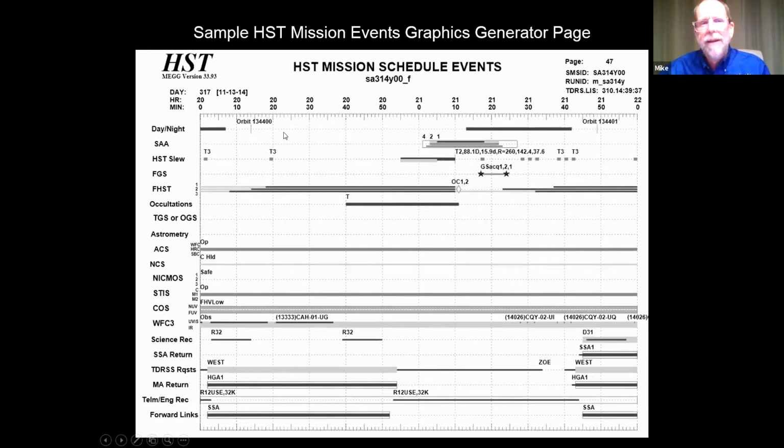There's things about day and night. As the telescope goes around the Earth, sometimes the sun is out for us. We're in daytime, and the solar arrays can be charging. When we go into nighttime, we obviously can't use the solar arrays. We have to go to the batteries, and so we start pulling from batteries. This first line up here, the day-night, shows whether it's day or night.